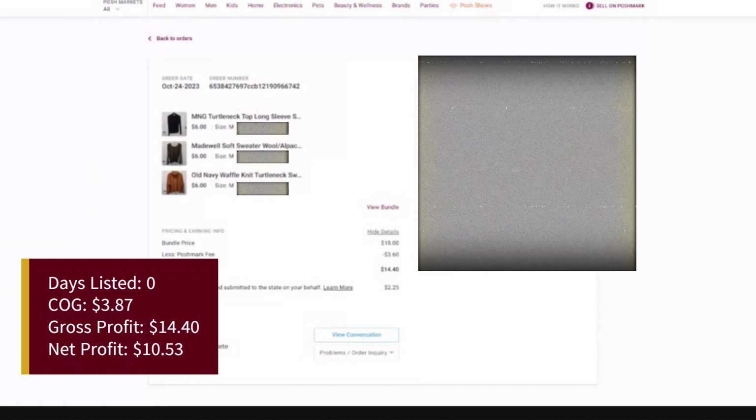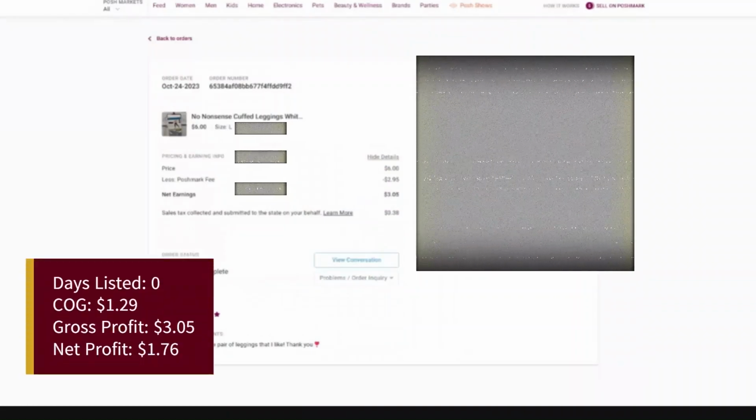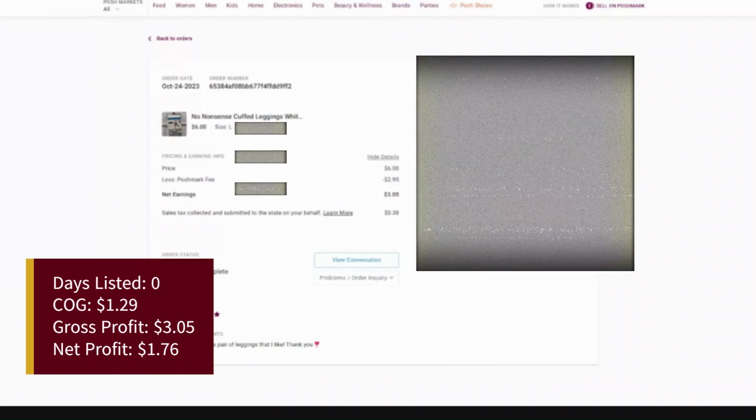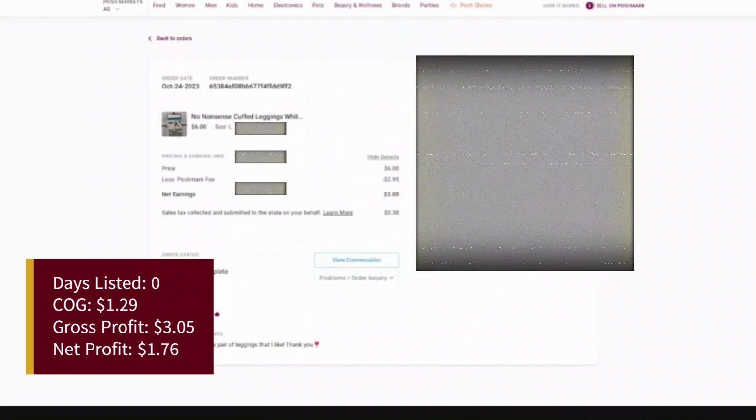Okay, so this bundle that sold for a live show sold for $18, with the Poshmark fee being $3.60. My cost of goods was $3.87. So this brought my gross profit to $14.40 and my net profit to $10.53. This was also a live show. The price was $6. My cost of goods was $1.29. With the Poshmark fee being $2.95, my gross profit was $3.05 and my net profit was $1.76.